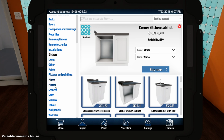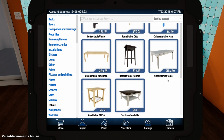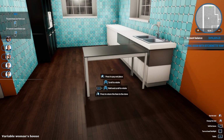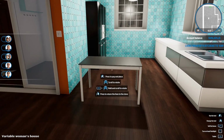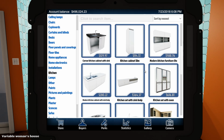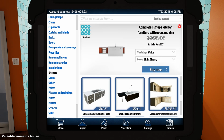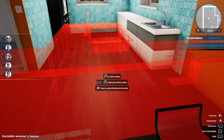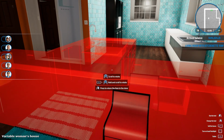I could try a table or something maybe to put those stools up against. Oh, it's really bad. Like there aren't two single pieces of kitchen that will just go with each other, even just height-wise. Like I've never even found anywhere that would even fit this stupid T-shaped kitchen either. That's the most ridiculous thing I've ever seen.